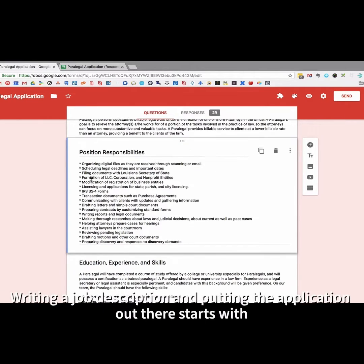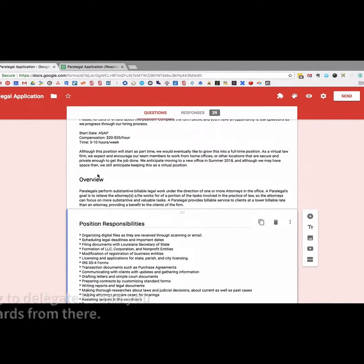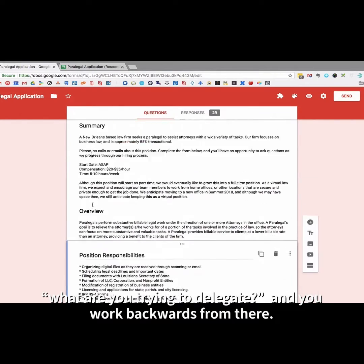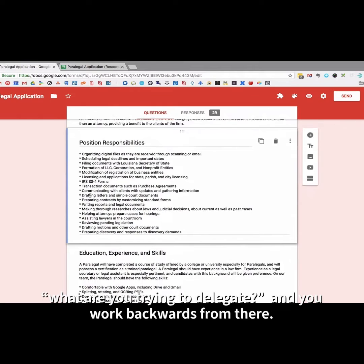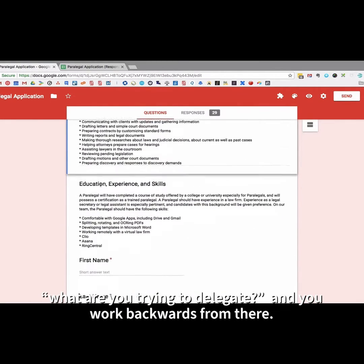But again, I think writing a job description and putting the application out there, it starts with what are you trying to delegate, and you work backwards from there in terms of what is the job description, how much am I willing to pay for this, what is the position going to be, all those sorts of questions. It starts with these responsibilities.